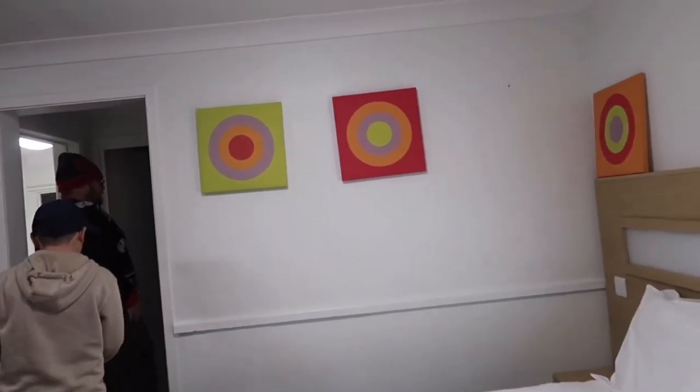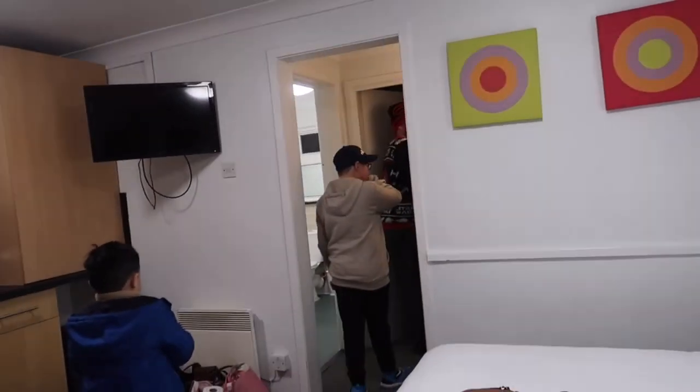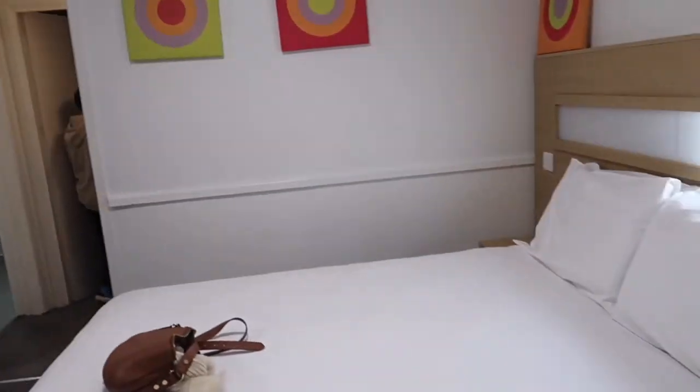Hi everyone! So this is a room tour of a standard apartment in Butlin's. That's the door, so I'm right by the door. And here's the bed!